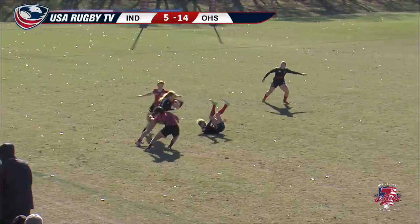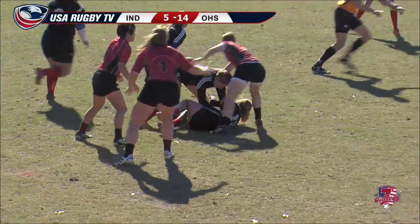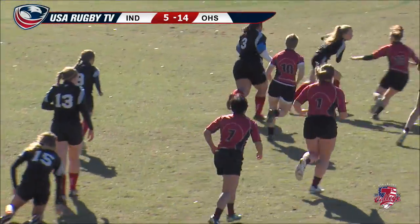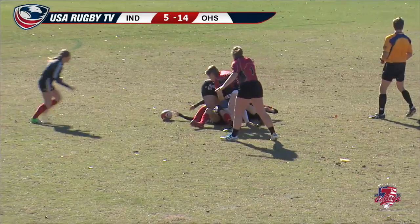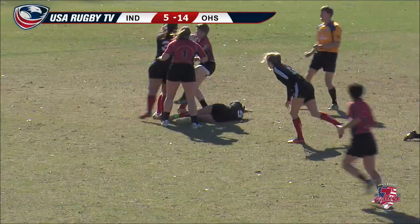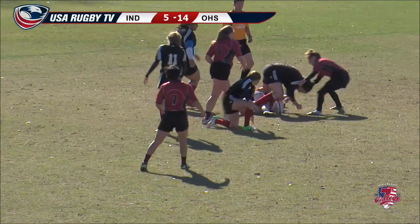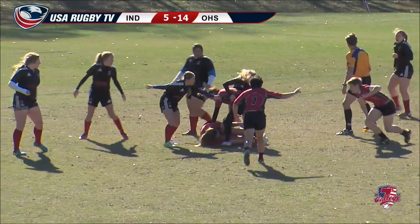Ohio State with the ball. A couple of big tackles in right now. Players are very bunched up towards this side of the field. Ball is out, and monstrous tackle. Walters comes in. She's small by stature, but rumbling it up with the big girls.